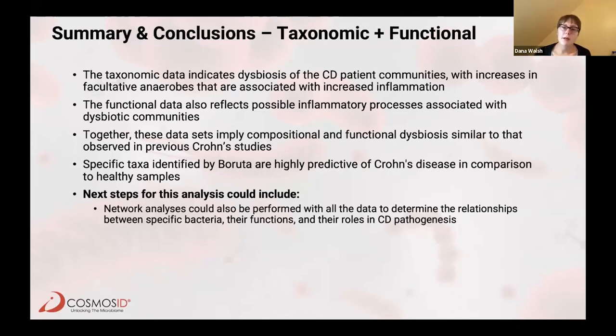Again, something else that we could do with this analysis is to do some correlations and do a network analysis so we can see what the relationships are of these important taxa with other taxa in Crohn's. Are there helper taxa that might help these important taxa grow that maybe physicians would want to target for treatment? So further analysis that could help us maybe understand further the pathology of Crohn's and how the microbiome contributes to that.